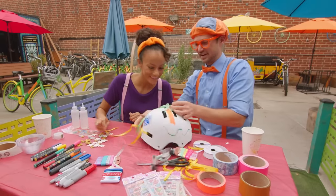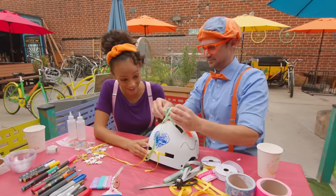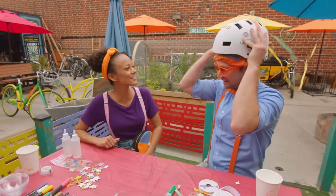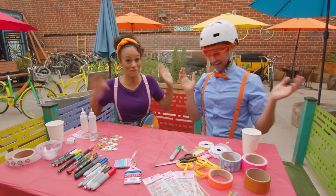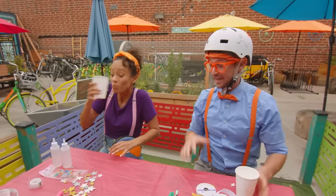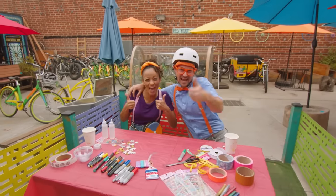All right, check it out. How does this look? It looks very good. Do you think it looks good enough? Yeah. All right, let's try it on. Okay, let's see how you look. Blippi, this helmet is fabulous. Well, shall we go on a ride? Oh, yeah, let's go. We'll come back here later to clean up. But now, let's go on a ride. Yeah!